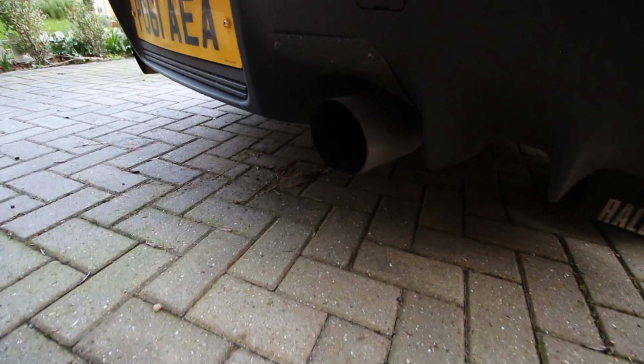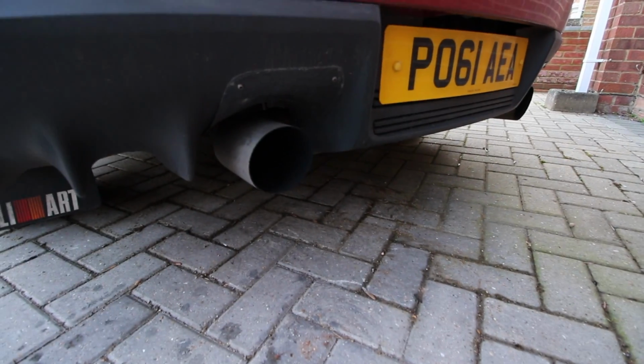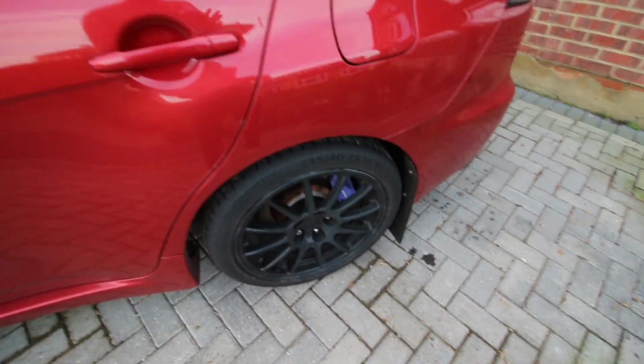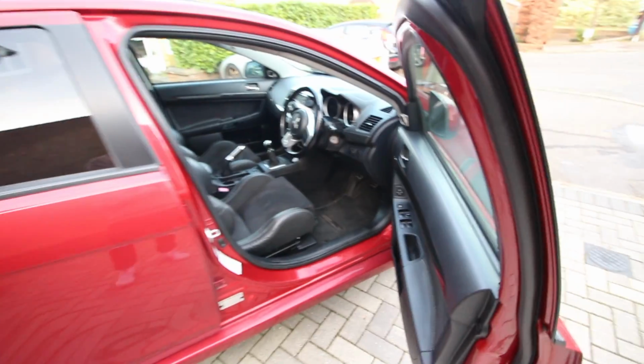Obviously the pipes are a fair bit bigger than standard, but it's not obnoxiously loud, so I'm going to keep those as they are for now. The tyres as well. So I've put new tyres on here. We have Continental Sport Contact 7s, and they handle the track really well.